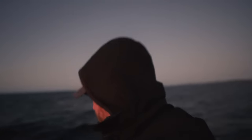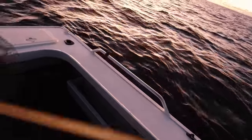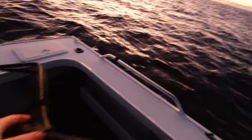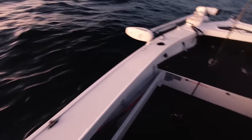There's bait on the sounder, heaps of bait on the sounder, and I'm talking to a camera, so let's get into it. Once we get our rods up, and this is how confident I am, I'm gonna get the big net out and ready, just in case we catch a big one. I mean, don't get your hopes up, but big net's ready, just in case.